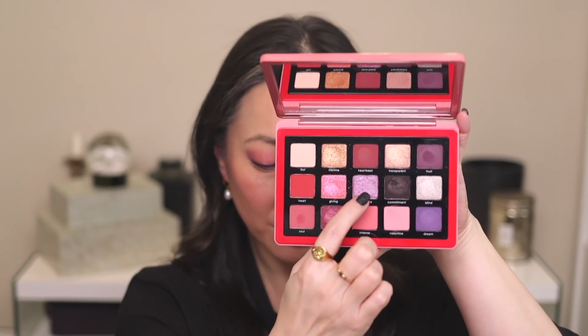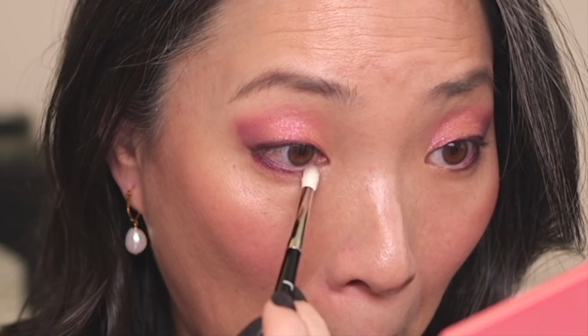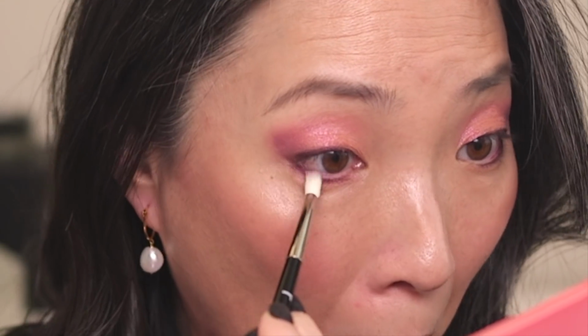I want to drag something along my lower lash line. I think I'm going to go for this Pure Love. I'm going to take my Rephr 13 brush. So I think I'm going to stop right there.